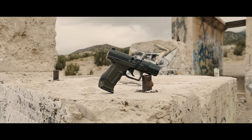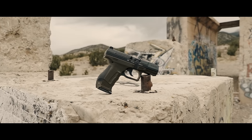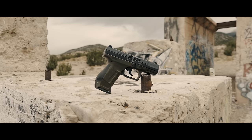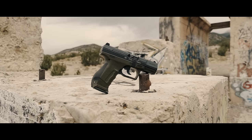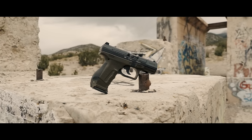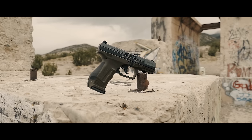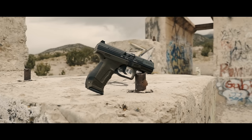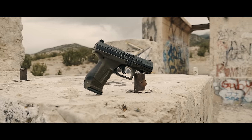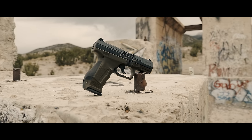Okay, other things about the P99: chambered in 9mm, maybe obviously, but 9mm instead of .380 like the PPK. It does have a longer barrel than the PPK, 4 inches versus 3.3 inches on the PPK. So of course that longer barrel and longer sight radius would lead to increased accuracy. 15-round capacity instead of 6, so literally almost triple the capacity, 2.5 times the capacity of the PPK, on a punchier round.